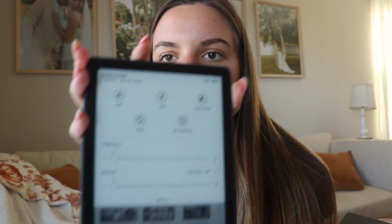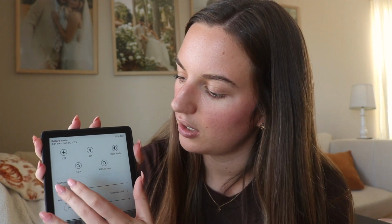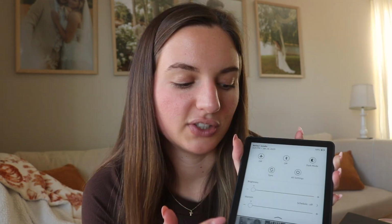The next pro is that it doesn't burn my eyes at night. What I have it on right now, it has no backlight. If I go to the top and swipe down like this, you can see the settings of brightness and warmth. So I can up the brightness all the way, and then here's the warmth too. You can see how it looks different. I would never need to turn up the brightness that high in the daytime because this is what it looks like with no backlight, which is so nice on my eyes. I often get headaches from looking at my phone or a computer screen because I'm a photographer, so I do a lot of editing on my laptop. So this is just so amazing.